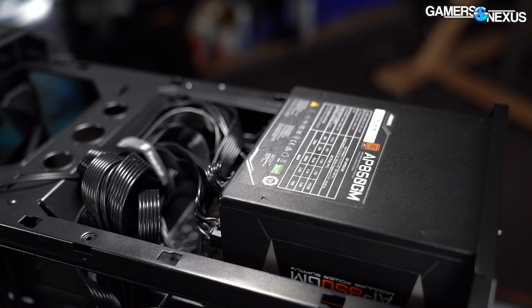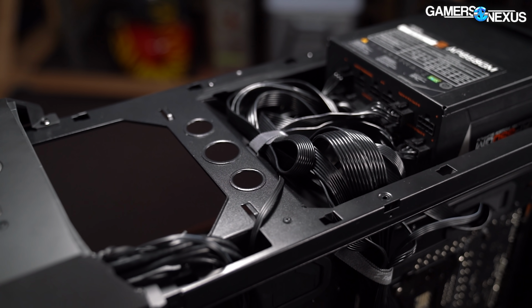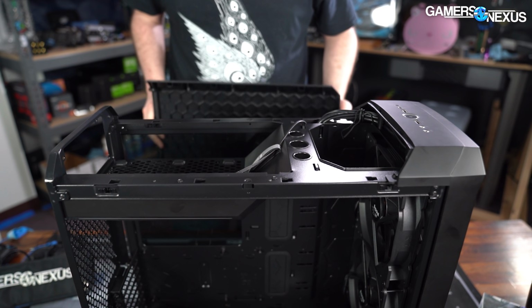As for the design, the Torrent takes an old-school approach and shifts the power supply to the top of the case, leaving the bottom wide open for fan mounts. The top cover of the case is removable for easy power supply access, and there's a line of Velcro loops for neatly routing the external power cable.